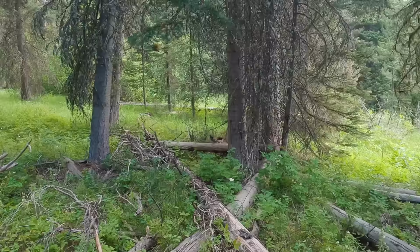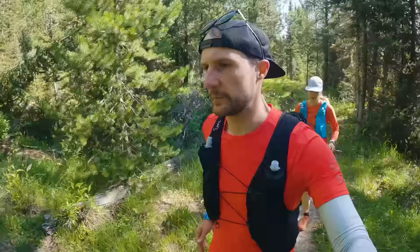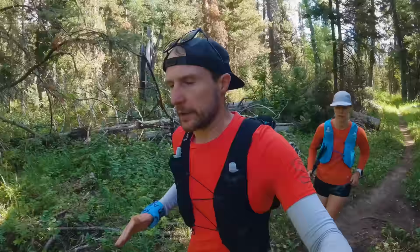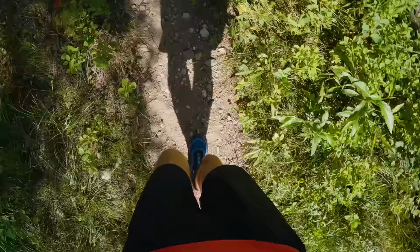Big grouse right there. One of the criticisms that we often get as trail runners is that we rush through trails like this and we don't take the time to really enjoy it, which couldn't be further from the truth. This section we're going through is beautiful, don't get me wrong, but it's miles of kind of the same stuff. I don't think we're missing anything by running through this, and it's quite enjoyable to move swiftly through this kind of terrain. It feels good.